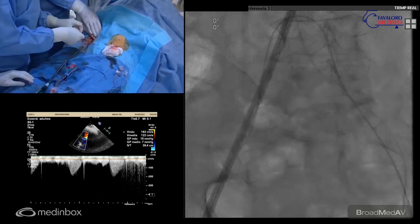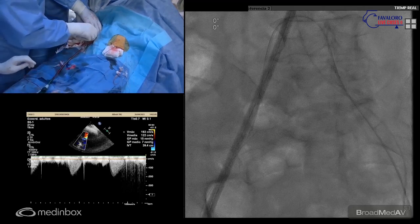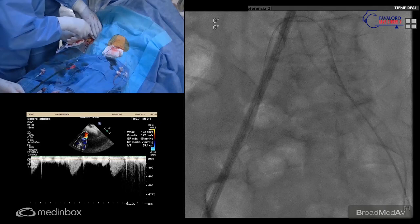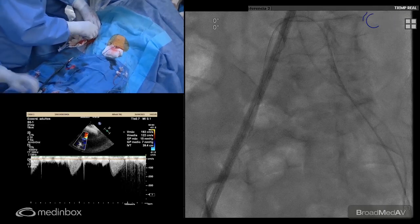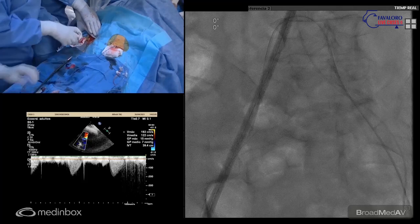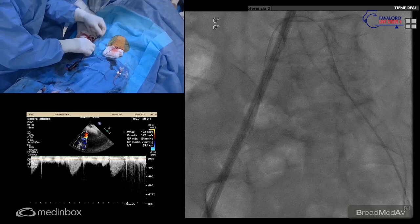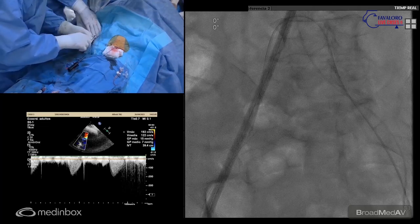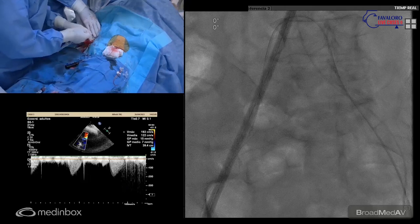Oh, here we have some problem because the hole is too deep. So it's very difficult to go down. Release a little. Okay, you can see that it's almost the whole ProGlide inside the skin. So we might have to inflate the balloon here.